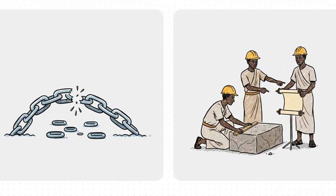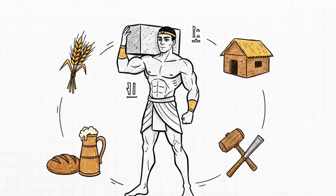So we need to completely shift our thinking here. This wasn't built by slaves. It was a massive nationwide project. This wasn't about oppression. It was a masterpiece of organization, maybe even a point of national pride. So, if not slaves, then who?